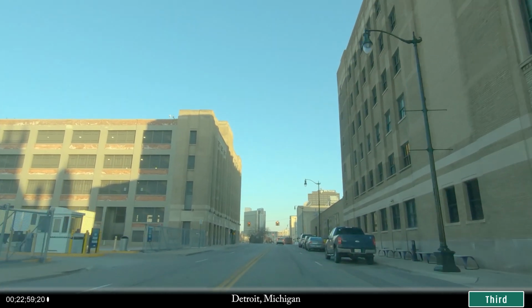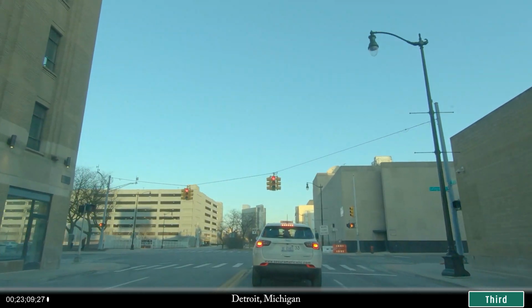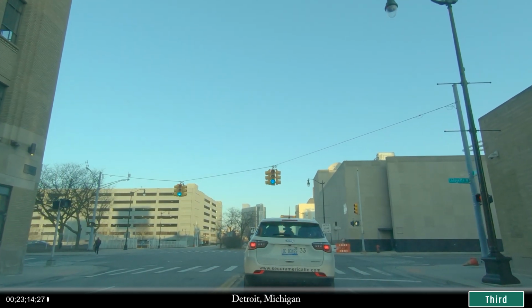Without a question, there is still a lot of work to do in downtown and obviously in many of the city's residential neighborhoods and public school system.